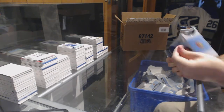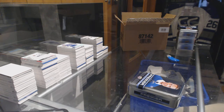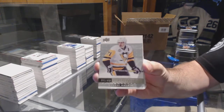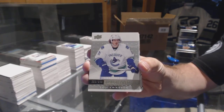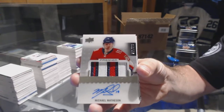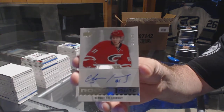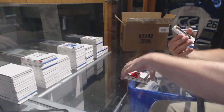Bjorkstrand out of 3. The Kane out of 25. /299. For the Penguins, we've got a base card /399, Evgeni Malkin. For the Canucks, /399, Louis Erickson. For the Florida Panthers, /299, Michael Matheson. Florida's had a hell of a break. For the Carolina Hurricanes, /399, Sergei Tolchinsky. Ah, one off his number.